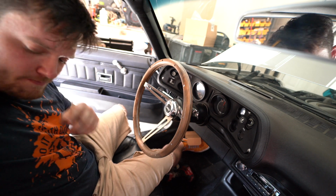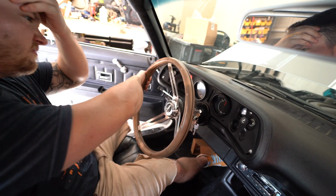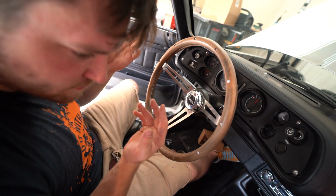Fight the horn the whole time. That was actually more work than it needed to be. But the good news is, while I was gone, some more stuff showed up.